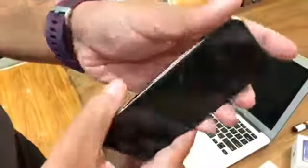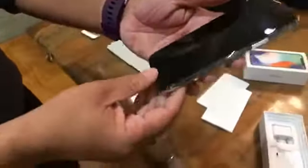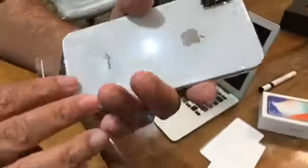Designed by Apple in California, just to make sure you know where the company designed the phone. And before that, let's say hello. No, I'm not going to show you the phone yet. All right. There's the phone. Let's get the phone out and whoa. My God. It's beautiful. There's a lot of plastic on it.